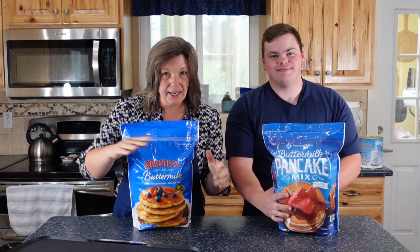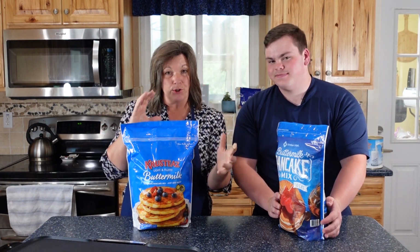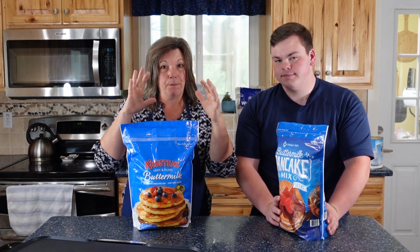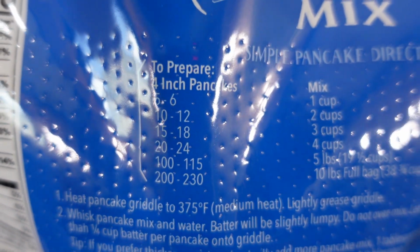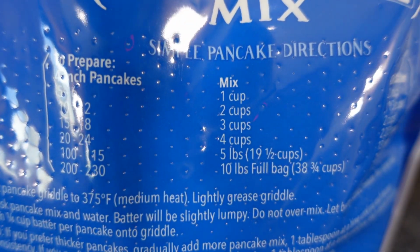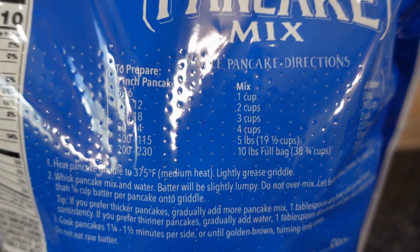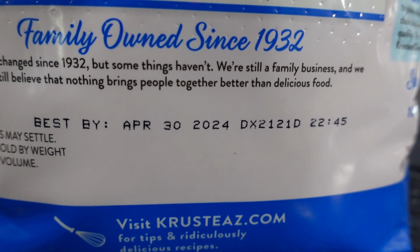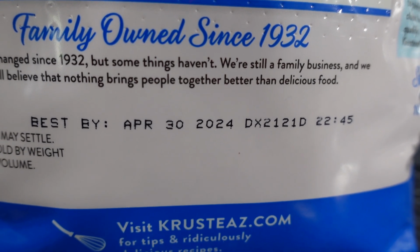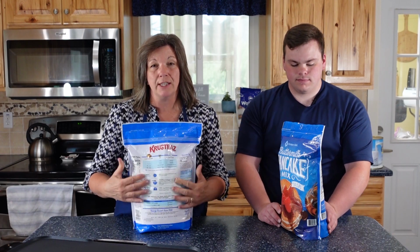Okay, before we get into the rest of it, there's something I forgot to show you. This goes more with storing it, but I need you to see something. Back when I used to buy some of this, it didn't have all these little holes in it. If you look at this bag, the whole back of it has holes. The shelf life for this is about 2 years. It says April of 2024. So you've got a couple years on the shelf, just like this.